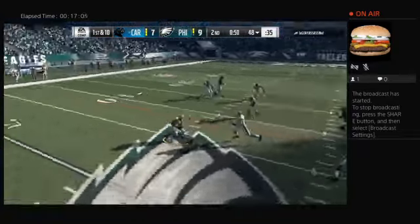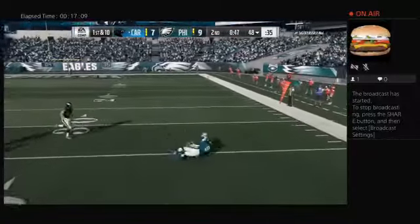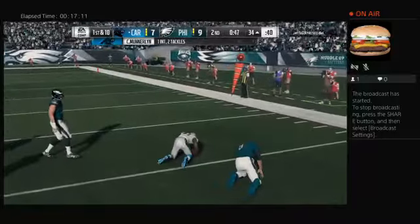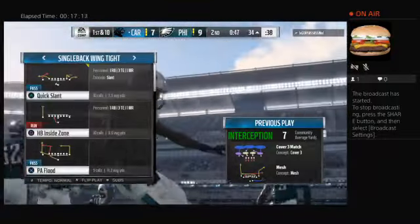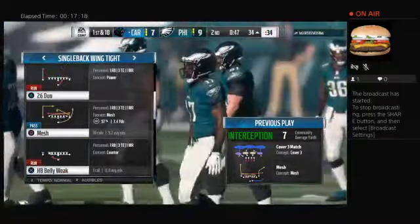Back to throw here. And for the 3rd time here in this half, it's intercepted. Picked off by Captain Mutterman. And he'll get it all the way down inside the 35-yard line. So that is 3 interceptions now in this first half.